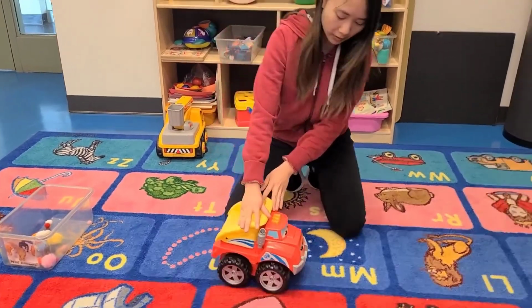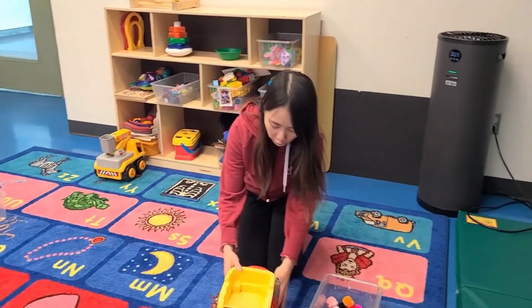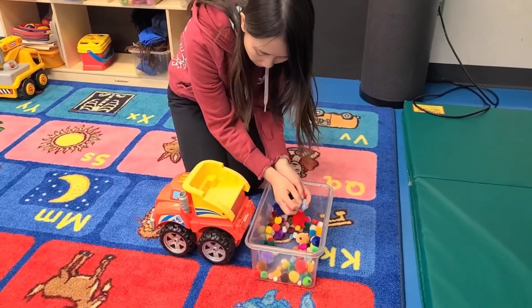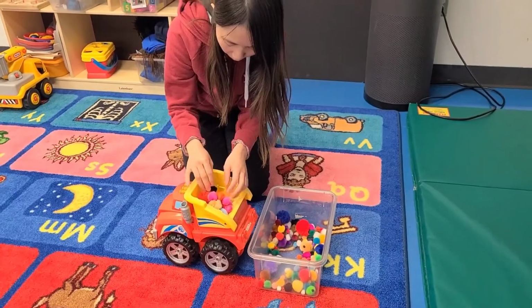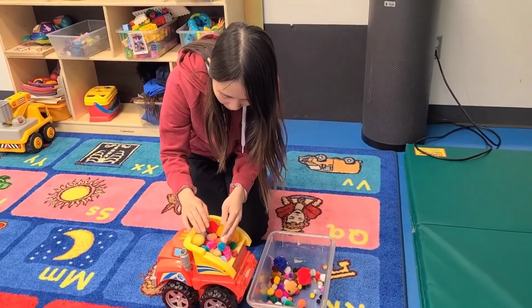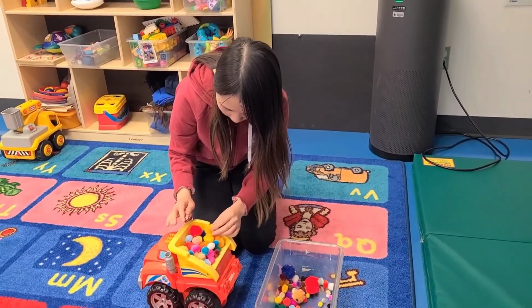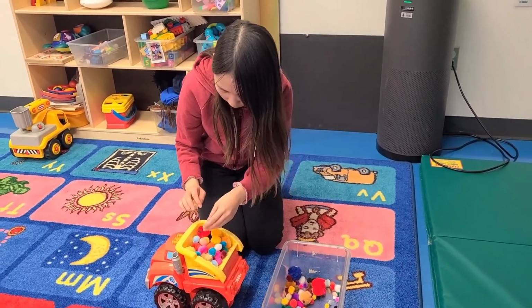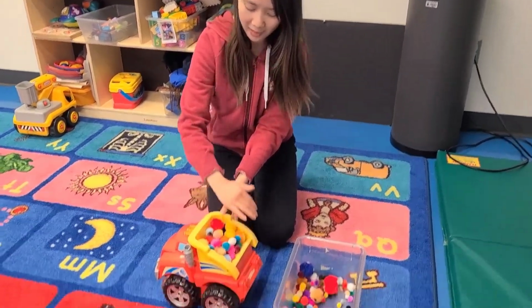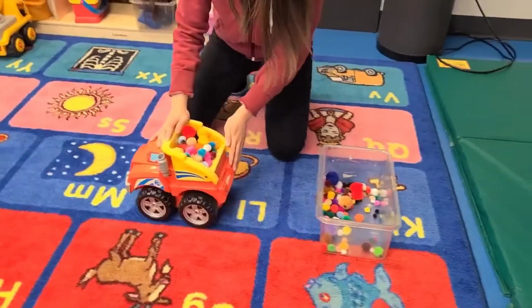Okay, beep beep. Here it comes. We're going to pick up some pom-poms for our construction site. Ooh, let's see. Wow, lots of pom-poms. Let's fill it up. Nice, nice. Let's grab a bit more. Let's see how much can we fit inside. Oh, we got some out. Let's put this in too. I think it's ready. What do you think? Yes, I see lots of colorful pom-poms here. Let's go to our construction site.